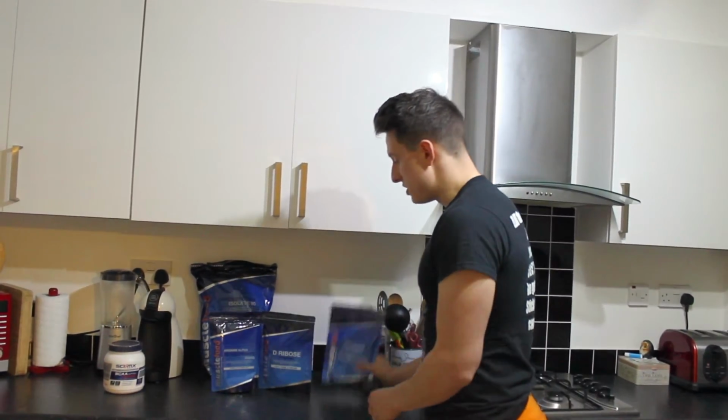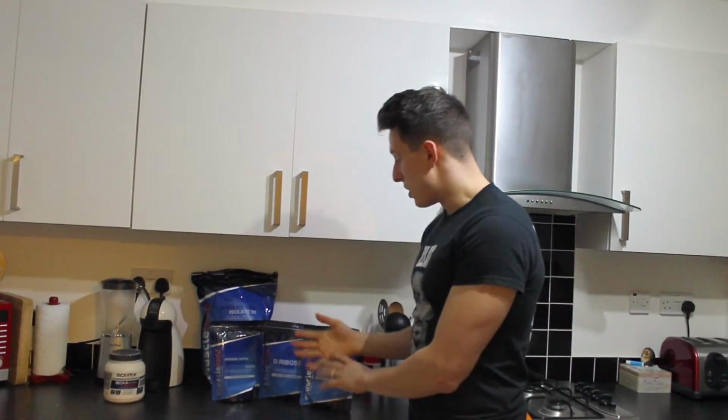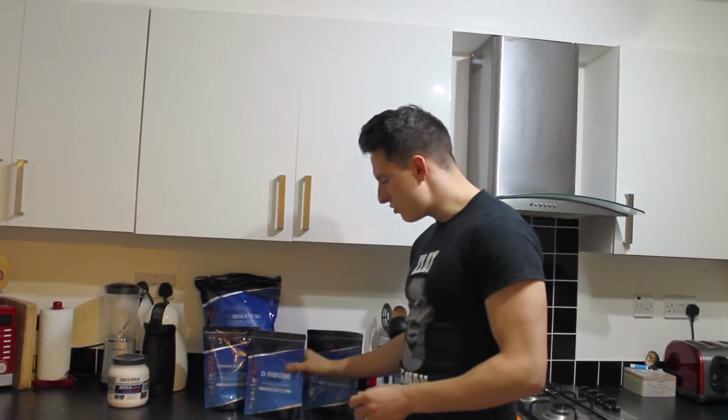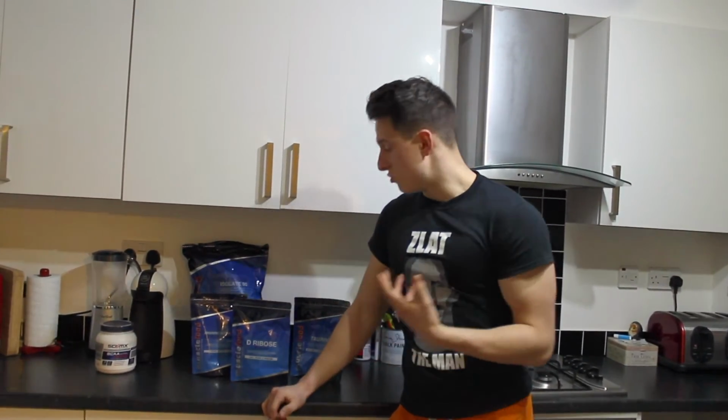But these three are ones that I wouldn't usually get, and because of the type of training that I'm doing, as I say, I'm working out longer, I'm going to run through the reason why I've got each one. So, ribose powder. A lot of doctors actually prescribe ribose powder to people who have chronic fatigue syndrome and other things like that, because it can help with energy. But in terms of performance in the gym, the reason why I bought this is because of ATP.